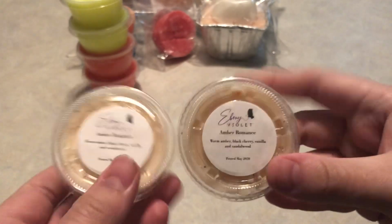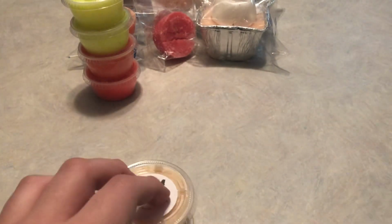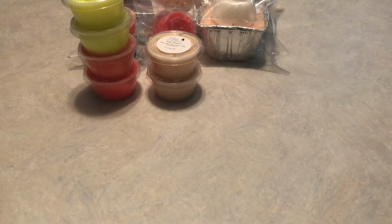Next up, we have 2 Amber Romance. She definitely doesn't have the strongest Amber Romance oil, but that's why I got it specifically to blend. I should probably mention this, Ebony Violet has taken my #1 vendor spot. She was definitely in my top 3 for a while, but after getting my customs in and seeing how well she did with those, and given how strong her wax has been for me consistently, no matter what warmer I put it in, she's definitely earned my #1 spot.